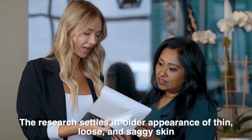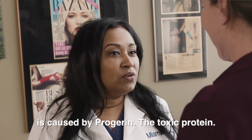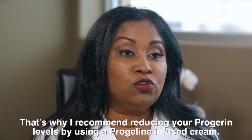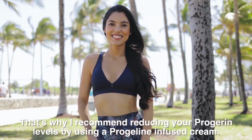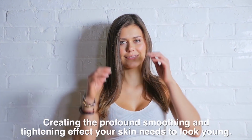The research settles it. Older appearance of thin, loose, and saggy skin is caused by progerin, the toxic protein. That's why I recommend reducing your progerin levels by using a Progeline-infused cream, creating the profound smoothing and tightening effect your skin needs to look young.